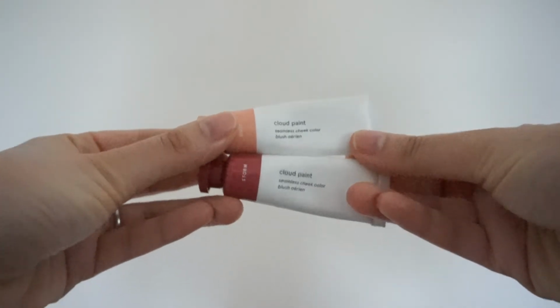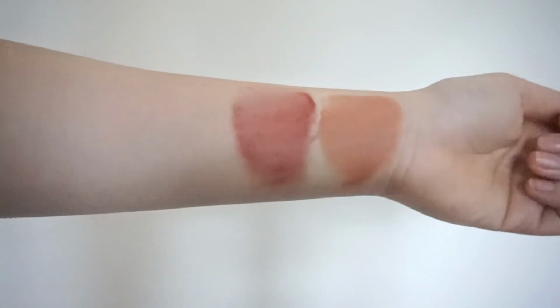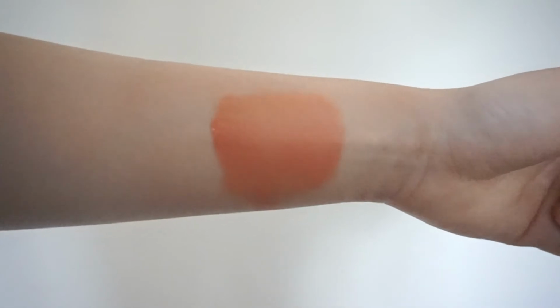The Cloud Paint blends into your face really well. It leaves a natural, more matte finish. It's not entirely matte, it just looks really natural on your skin without any type of glow. But the Blush Balm from Flower Beauty leaves a really dewy finish. So that's the difference. Texture wise, both of them are amazing, so it depends on which kind of look you're looking for. Both of them blend out really well and they're all pretty pigmented.